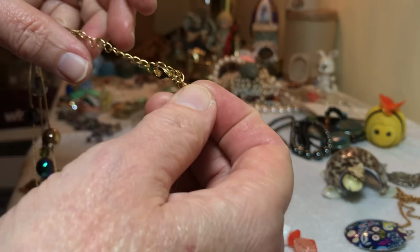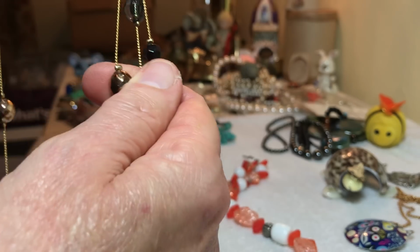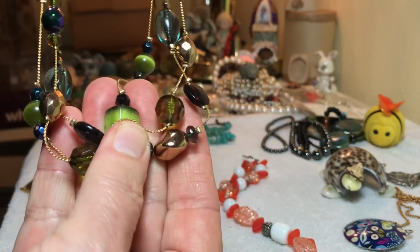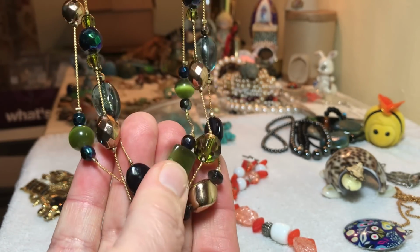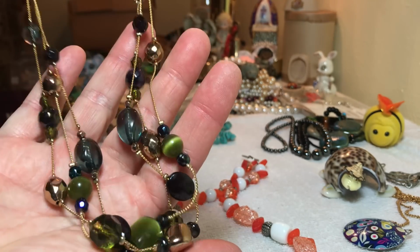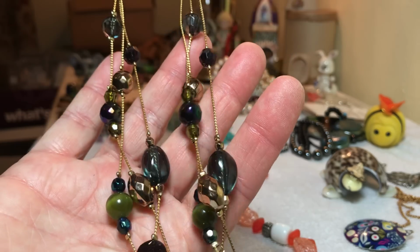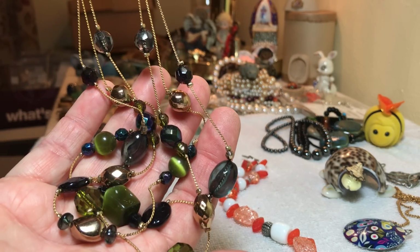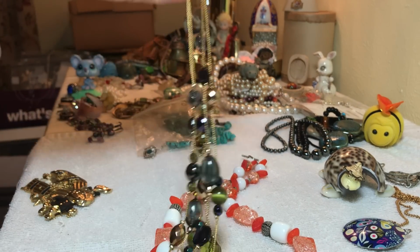And then this one, there might be one or two pieces of glass like that one. That's a glass. And it's pretty. It has some off blues and some greens. Well, that's pretty. No name.